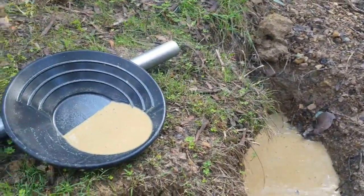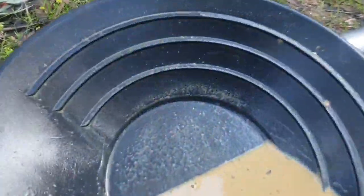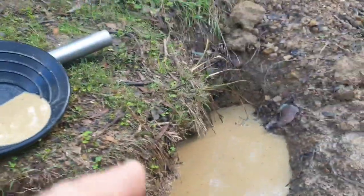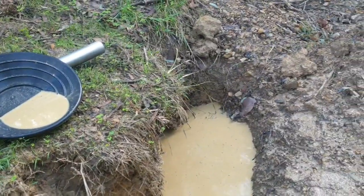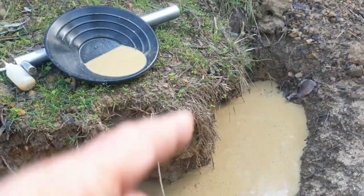Okay, I'm being a bit cautious today. I dug about a shovel, if that, and once again, because the water's so muddy, it's going to be hard to tell, but right there, if it focuses, another 2 there, and another one over there. Hopefully they'll show up. So 4 bits, less than a shovelful. I'm now going to dig there. Yeah, this is looking like it's got some potential. As I said, someone would not have dug this unless they're getting colour.